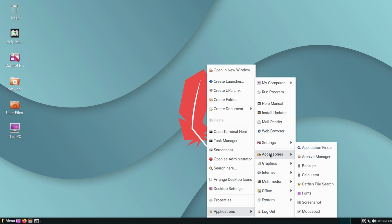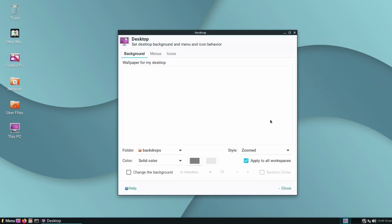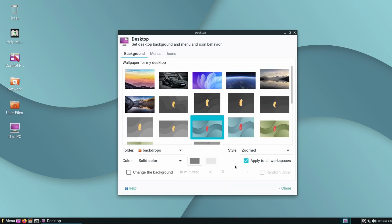No. Okay, so let's see. That would probably be under appearance. So if I go to settings and, well, maybe desktop, let's take a look at that. Yeah. Okay. So settings, desktop.